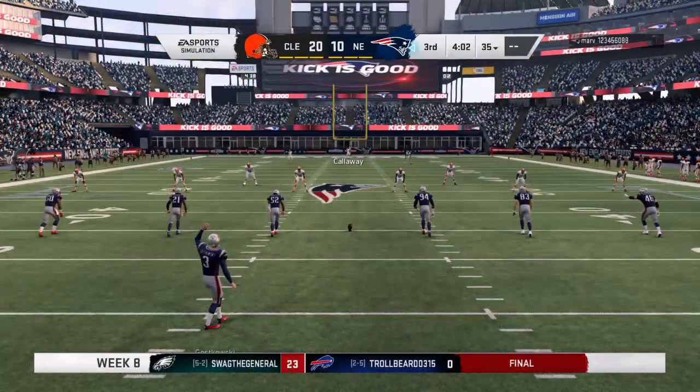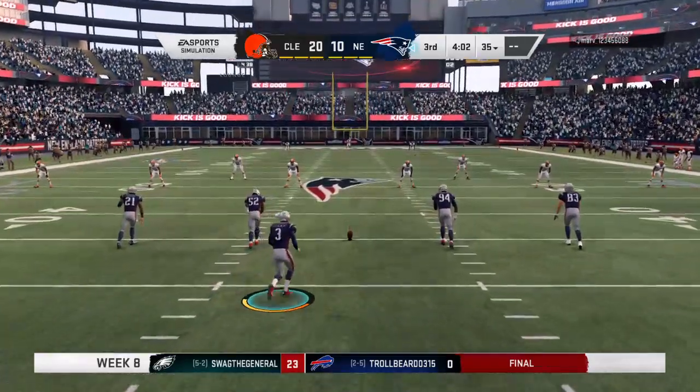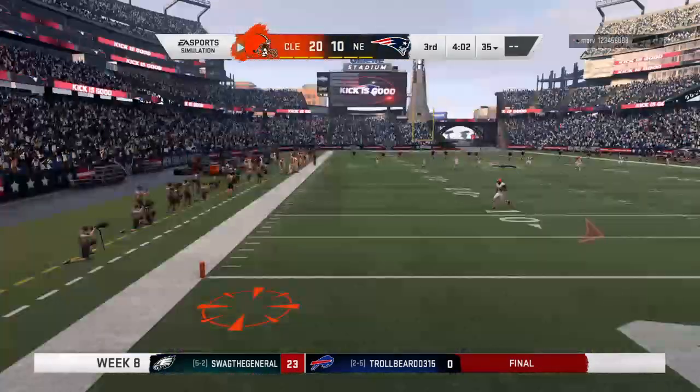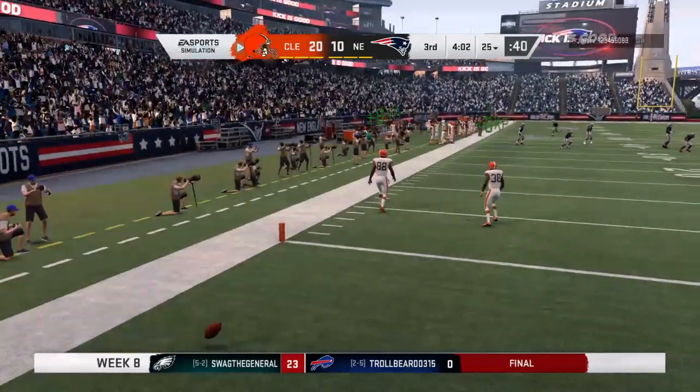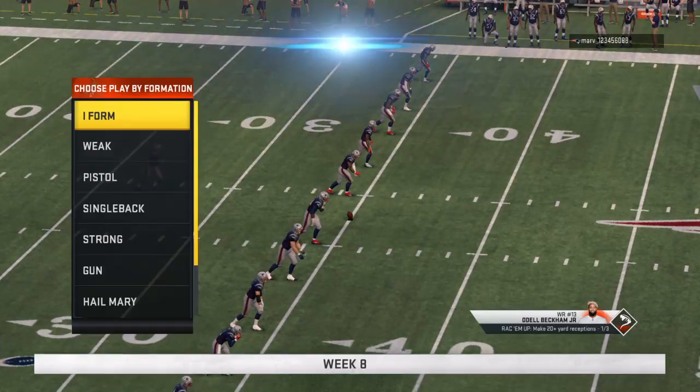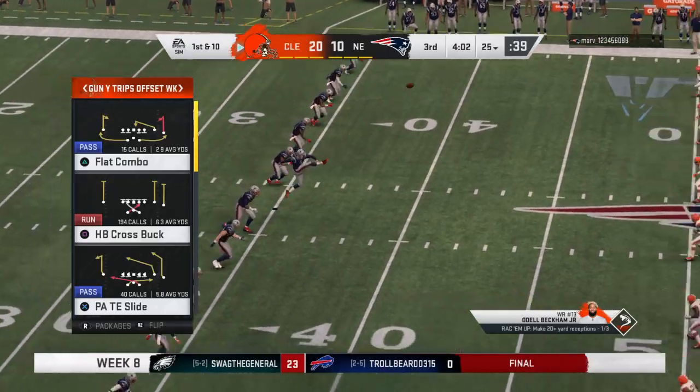Yeah, things were a little leaky in the beginning on that drive, weren't they? But how about the front 7? As they got closer to the goal line, things stiffened a little bit, forced the field goal. The Browns take over at their own 25-yard line.